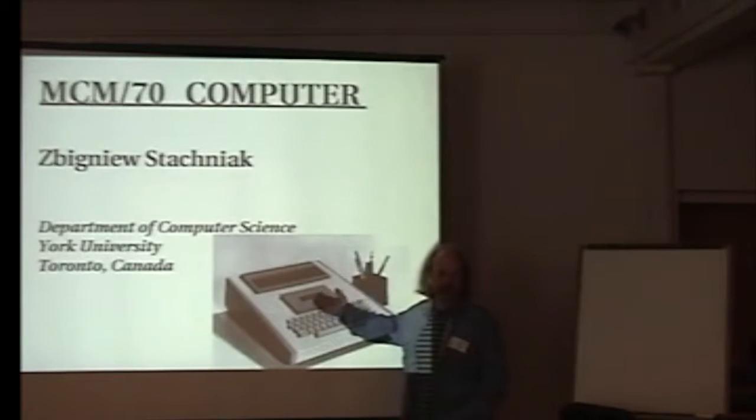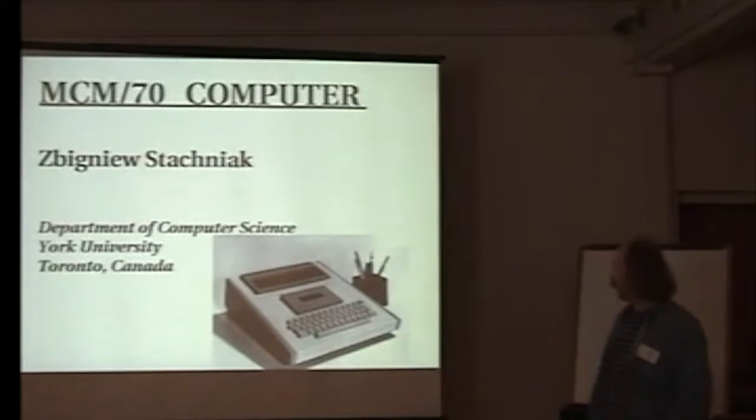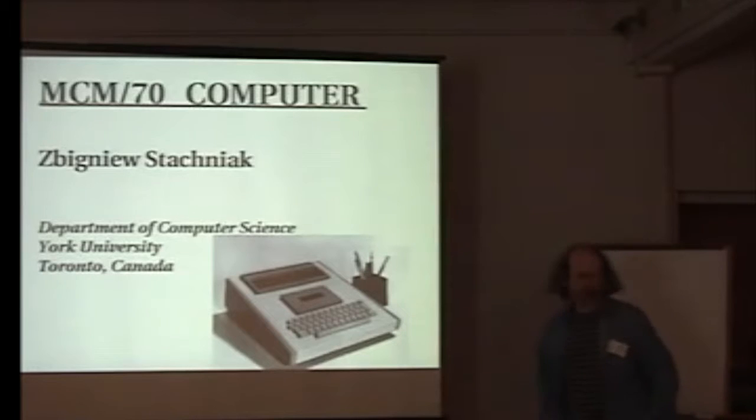First of all, that this was indeed a microprocessor-based machine that indeed was manufactured. And from that time, I managed to get in touch with most of the core members of MCM. I did many hours of interviews, took many pictures, did tons of photocopying. And the result of all of that is, among other things, this talk, this presentation.